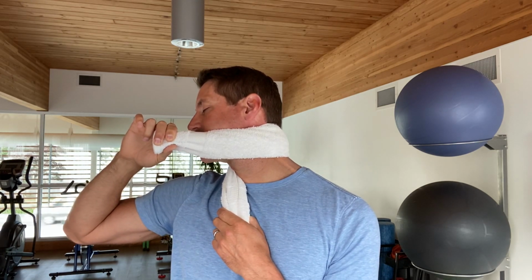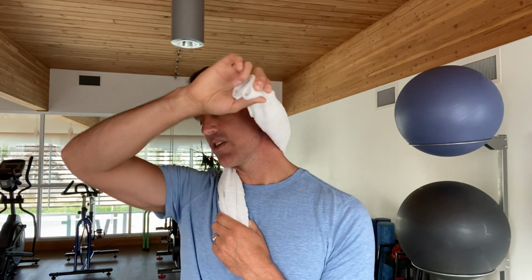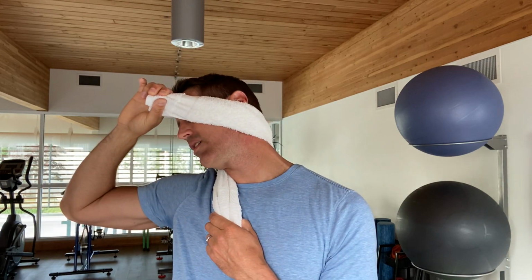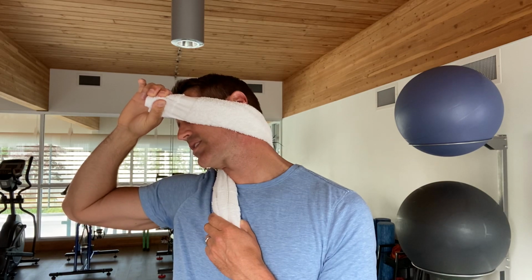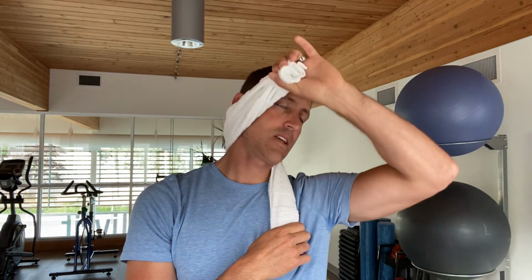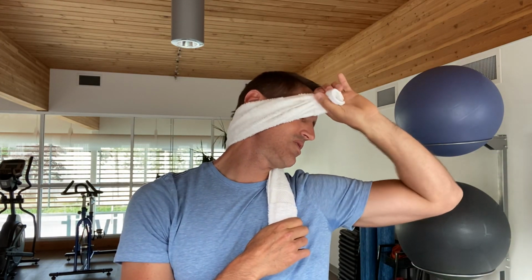But this should really help bring flexibility into the rotational component. You can bring this up higher, almost across your eye, and it's even more of a lateral rotational stretch. Excellent stretch. If you haven't tried this, you're gonna love this. Again, both sides, you can hold that for 20 seconds, and you can do it each side three times.